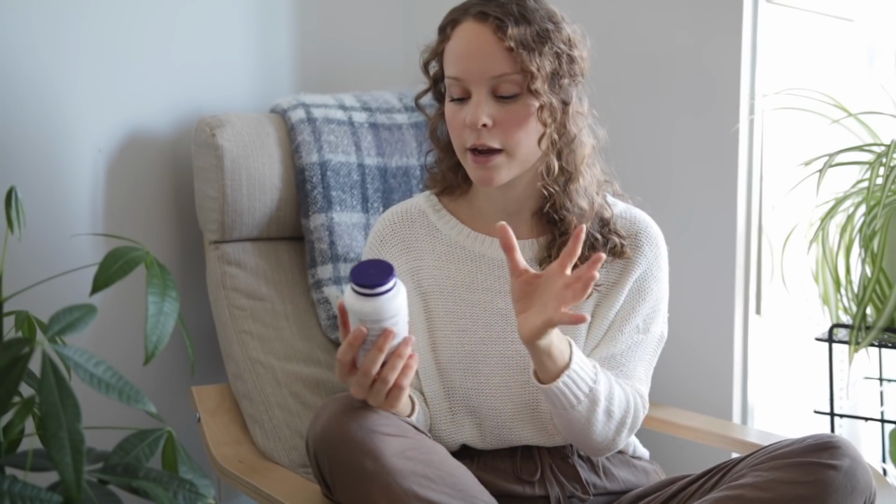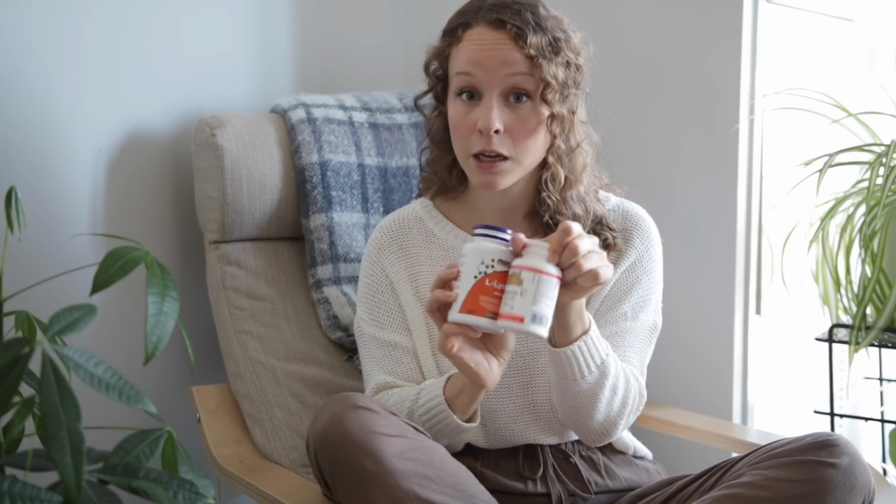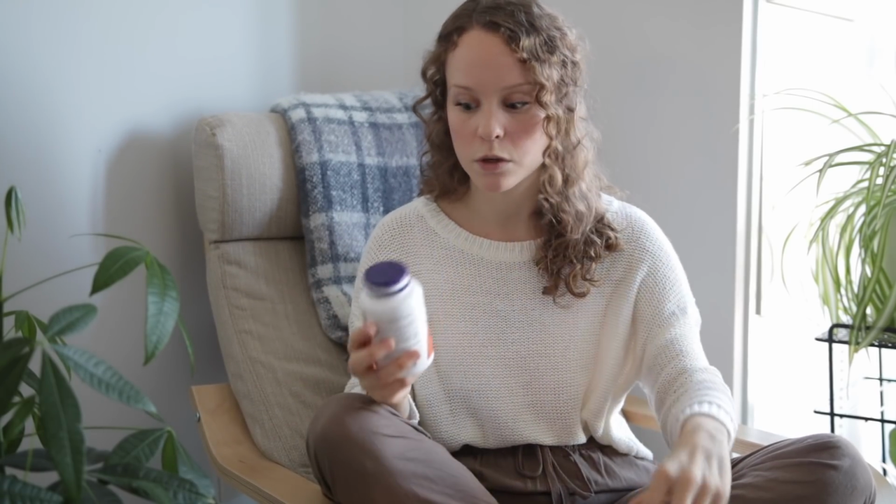With specific doses, it can help to slow down the replication of the virus and help prophylactically with the recurrence of cold sores. Also combined with vitamin C, very, very good for cold sores. So this is 500 milligrams. I will do probably about 3,000 milligrams a day.